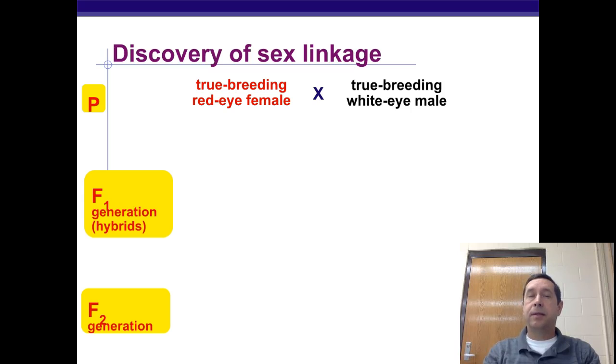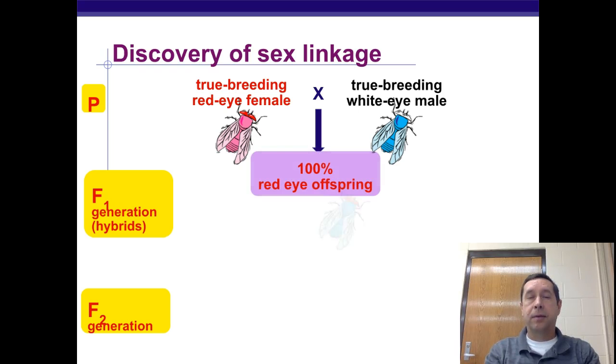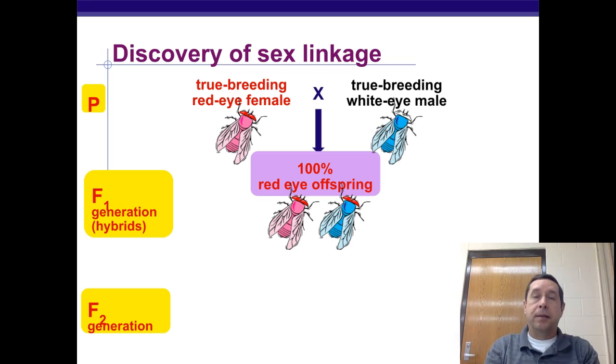So while he was doing this, he discovered some white-eyed male fruit flies. So he decided these were a mutant, whereas the red are the wild type or the normal eye color. So you take a true breeding red-eyed female and a true breeding white-eyed male, and like in a typical Mendel cross, you would cross them, and what we see is all the offspring, both male and female, have red eyes. That's pretty much what we would expect. Red eye color is dominant to white eye color in this case.